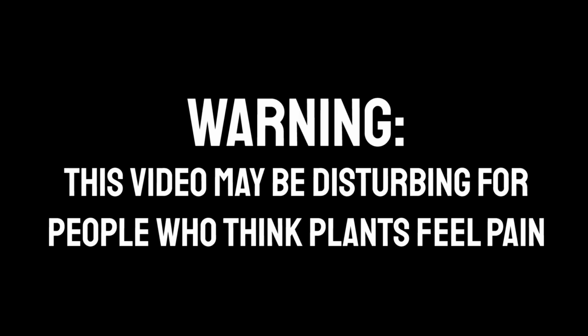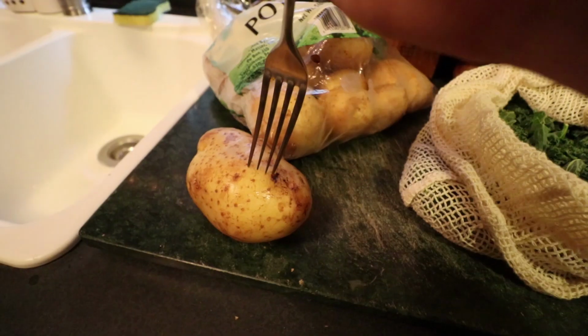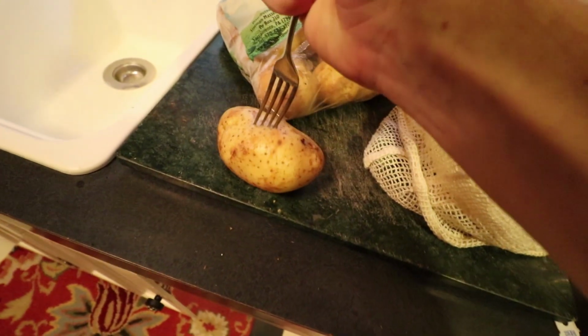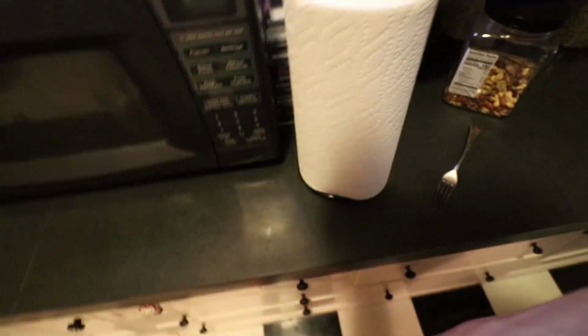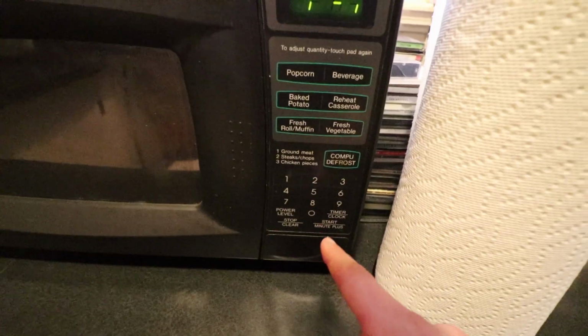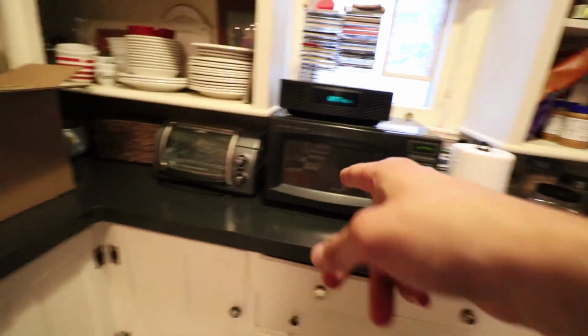So what we need to do first is murder the potato because I'm putting it in the microwave. Warning, this video may be disturbing for people who think plants feel pain. All right, you just gotta poke it like this, and just make sure that it doesn't explode in the microwave. You wanna wrap it in paper towel like this, put it in the microwave. Since this is a big guy, it's gonna be about 2 minutes, 45 seconds on each side. You're gonna flip it over after 2:45 and then do another 2:45. That's a really nice, quick way to cook potatoes.